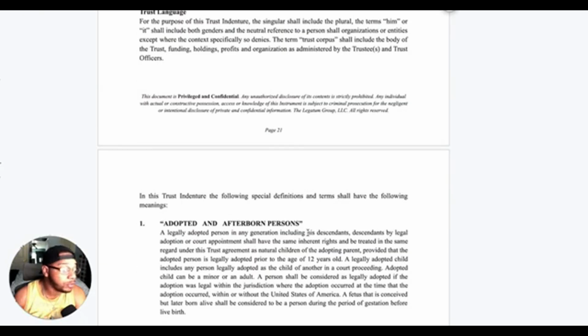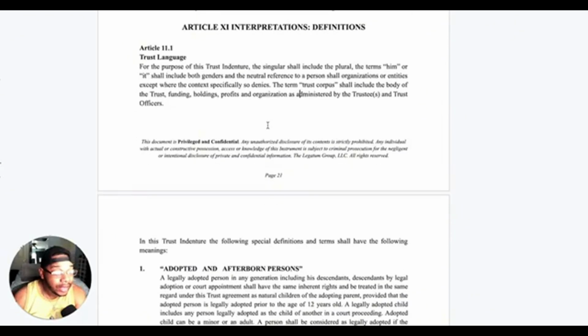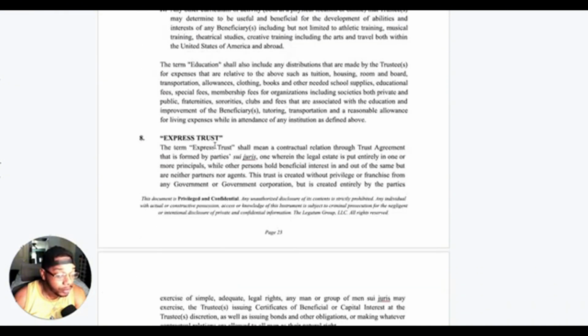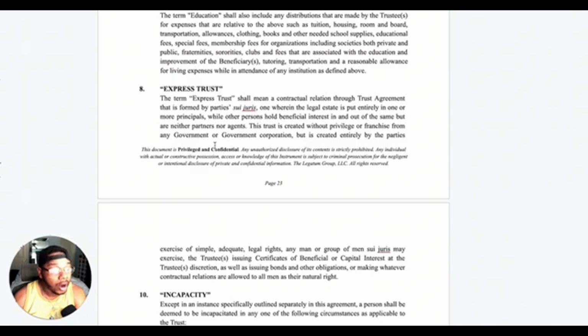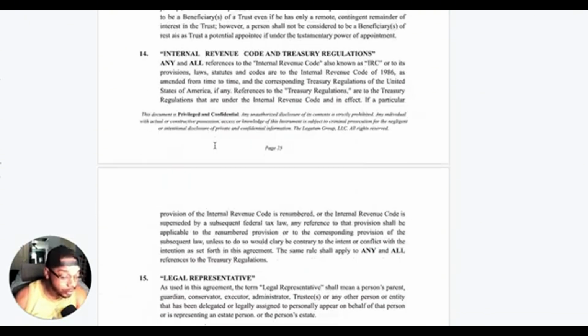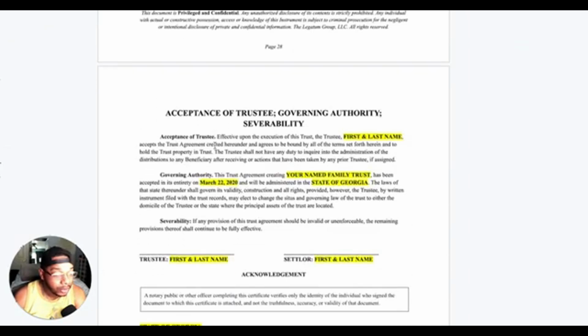What's great, what most people don't have with their trust that we have, is you want to actually know what you're reading. You get what I'm saying? So we ended up having a definition section here so you can actually understand and know every term that you aren't aware of, right? What it means, what it doesn't mean, how this benefits you. So this is like a glossary in a sense for you understanding the actual trust. Okay. So that's pretty much what that is.